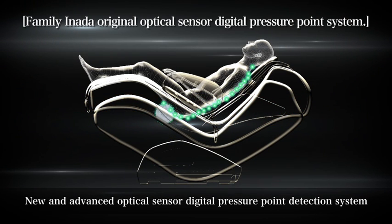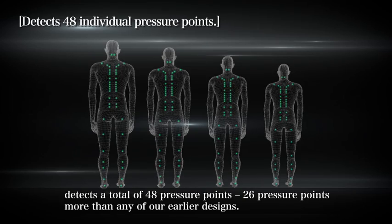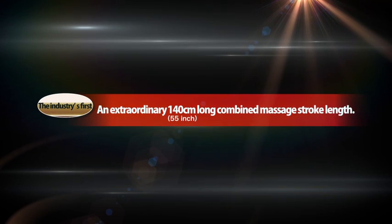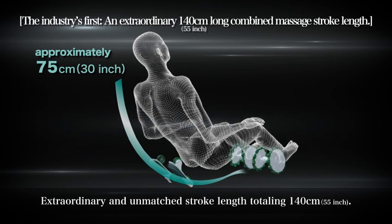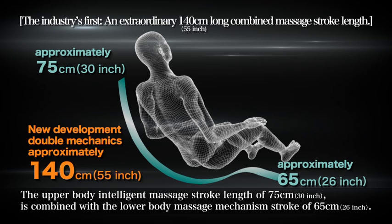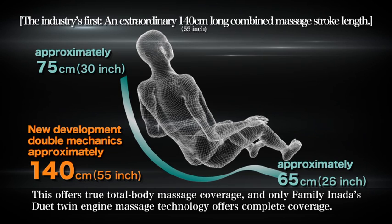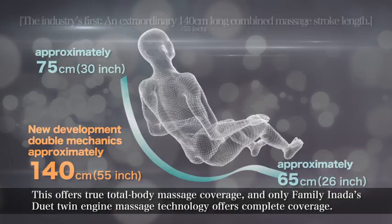New and advanced optical sensor digital pressure point detection system detects a total of 48 pressure points, 26 pressure points more than any of our earlier designs. Extraordinary and unmatched stroke length totaling 140 centimeters. The upper body intelligent massage stroke length of 75 centimeters is combined with the lower body massage mechanism stroke of 65 centimeters. This offers true total body massage coverage, and only Family INADA's Duet twin engine massage technology offers complete coverage.